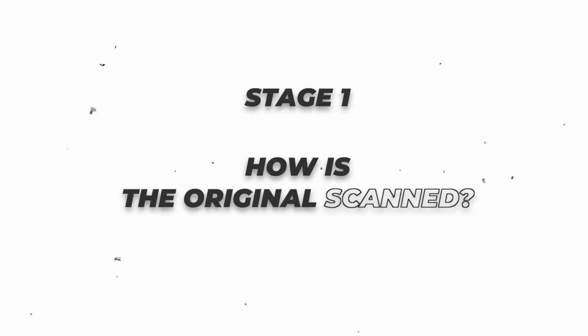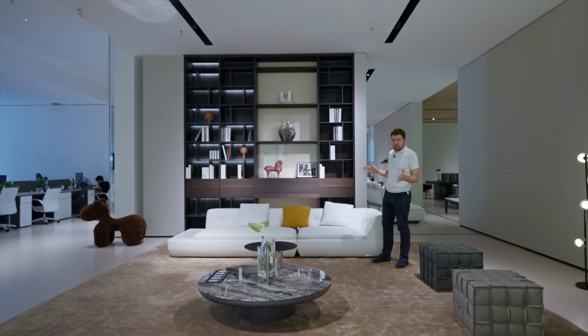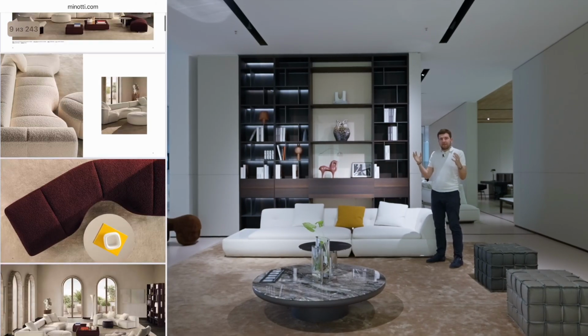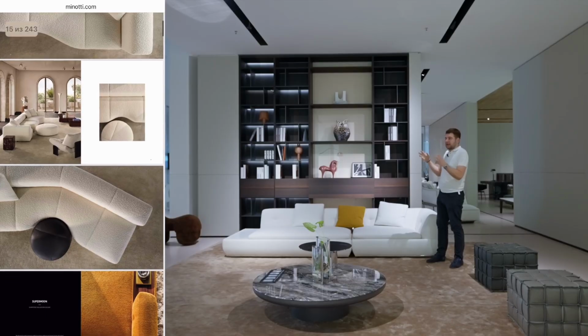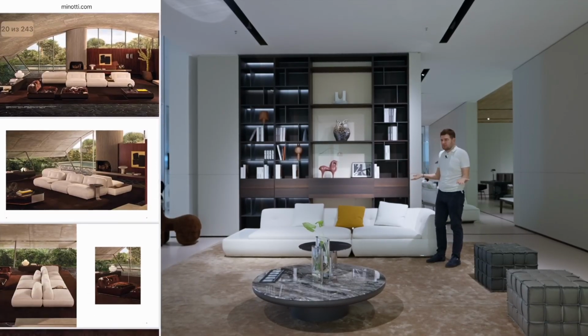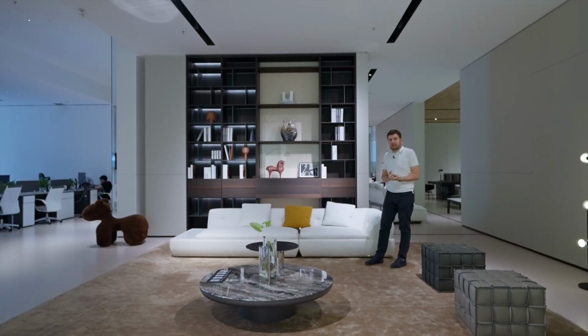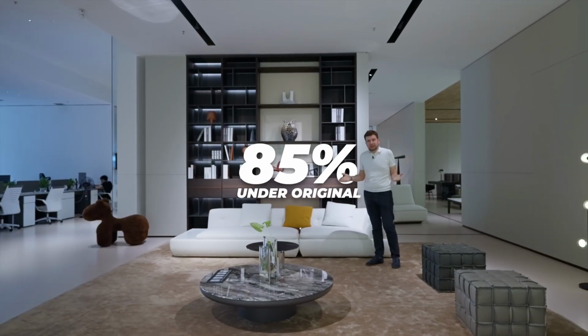Step number 1. How do they scan the original? Previously, the entire furniture market worked this way. They would take photos from Italian catalogs, and of course, they copied these patterns. The patterns are publicly available everywhere. Any designer can get them. As a result, the copies were about 85% accurate.